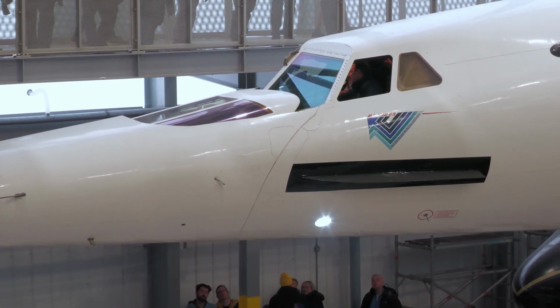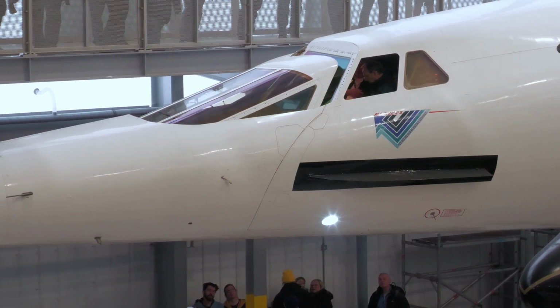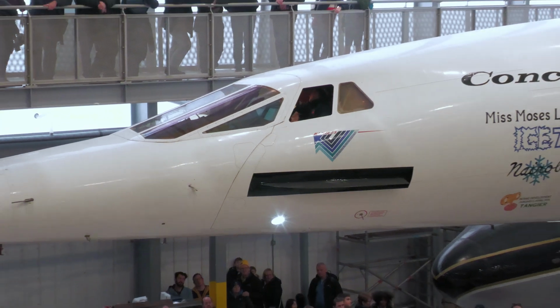The plane used to get so hot that it grew about 10 inches from expansion during the flight. So that's it. The crew could turn the lights off, please, and welcome to New York, everybody. Thank you.